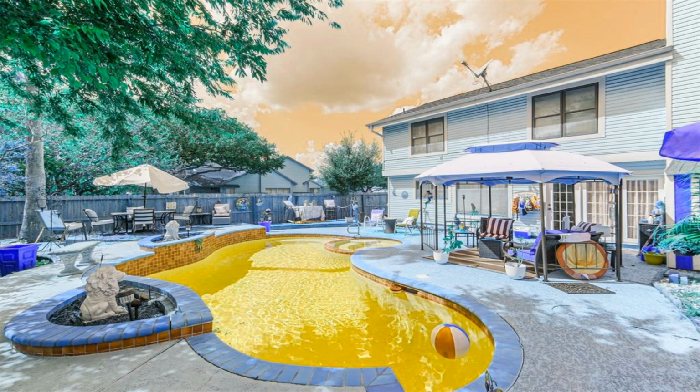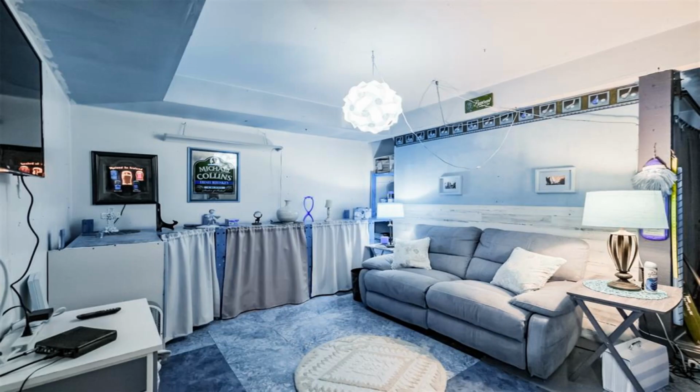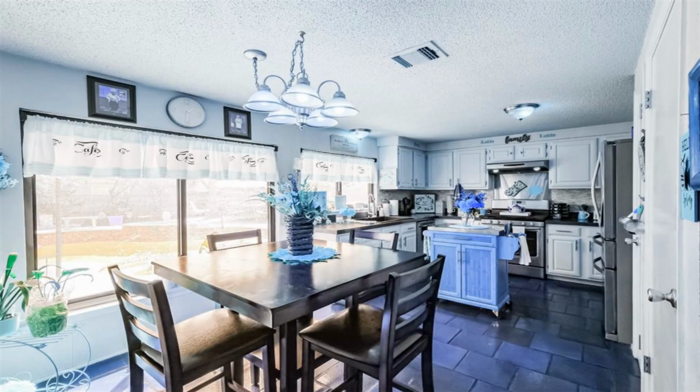urban hustle and bustle. Upon entering the home, you're greeted by a grand foyer with high ceilings, elegant lighting fixtures, and a sweeping staircase.